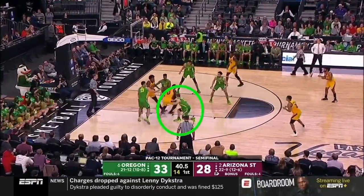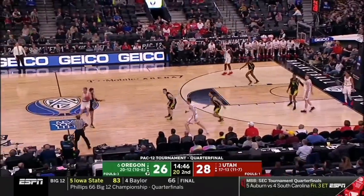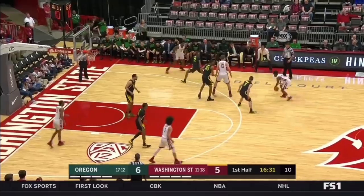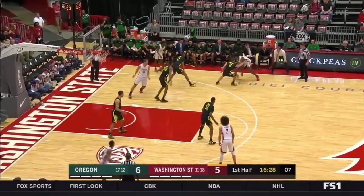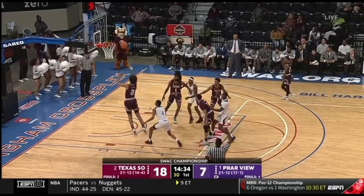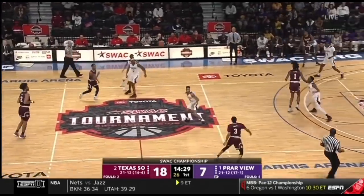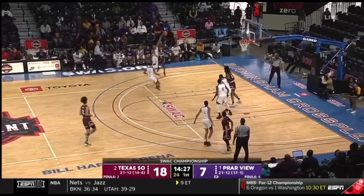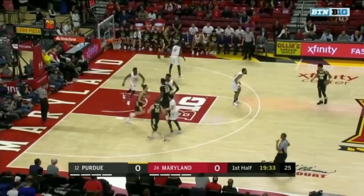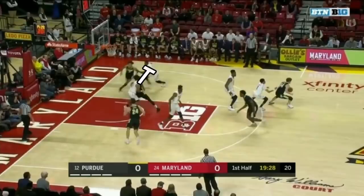Oregon guards have extremely active hands in their zone. Prairie View A&M forces a lot of turnovers and will even press after a missed free throw. Purdue's two favorite actions are a pin down immediately into a ball screen and running staggers for shooters.